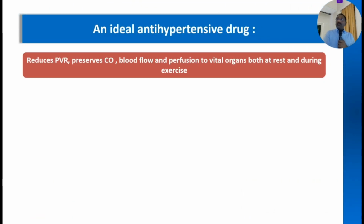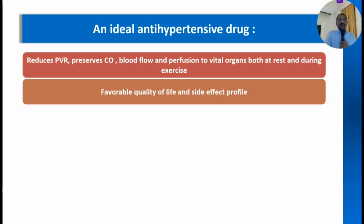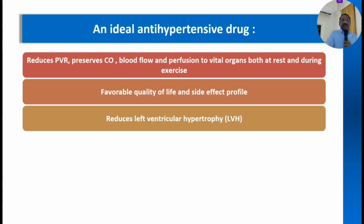So, the ideal antihypertensive drug. See, these are ideal on paper, not in the patient, because any antihypertensive drug should reduce the PVR, that is the peripheral vascular resistance. It preserves the cardiac output, with good blood flow and good perfusion to the vital organs, both at rest and during exercise. That should be an ideal antihypertensive drug, with a favorable quality of life and side effect profile. It should not have any side effects and should improve the quality of life.